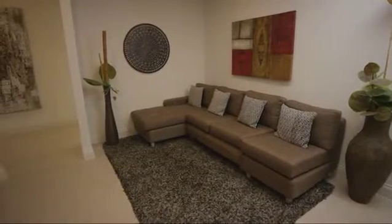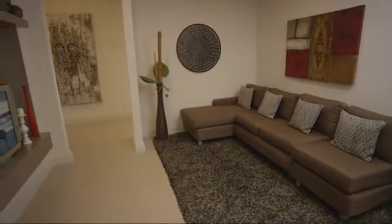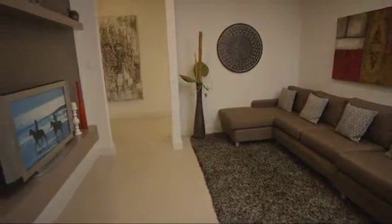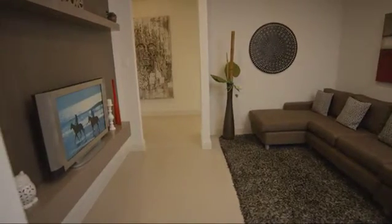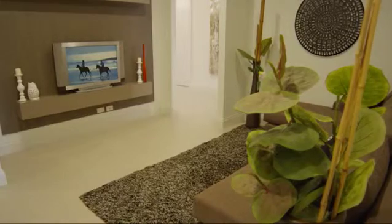Like with most new homes built nowadays, the formal dining room has given way to a sensational home theatre, which is a great spot for the whole family to kick back, relax, and enjoy a blockbuster movie together. Best of all, it's located close to the open plan living areas, but far enough away from the bedrooms.